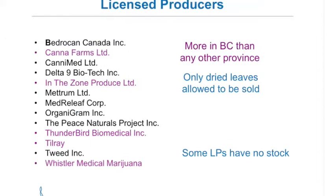This is a list of the licensed producers. The ones that are in purple are the ones in BC, and you can see that across the country, BC is very well represented in licensed producers. There are quite a lot of companies in BC that were very quick off the mark in getting their applications in. However, if you go through the different websites, some of these licensed producers have no stock or have only very recently got stock in, and it may not be stock in all the different forms.